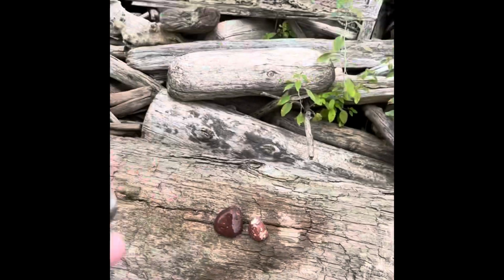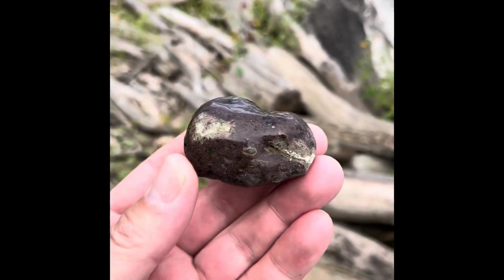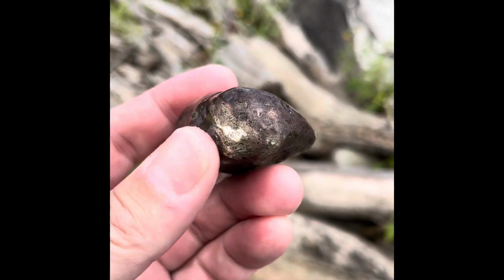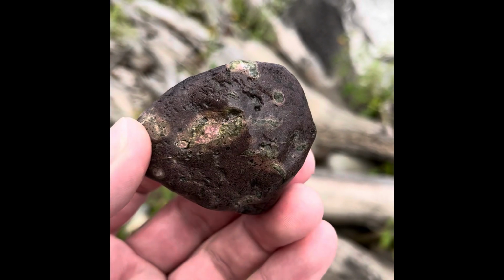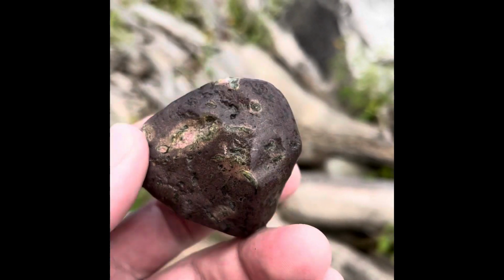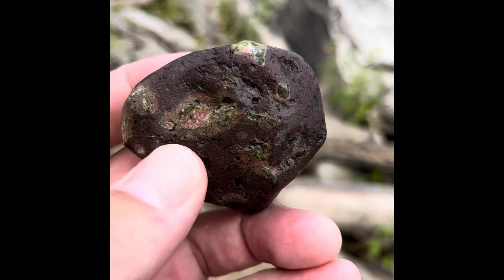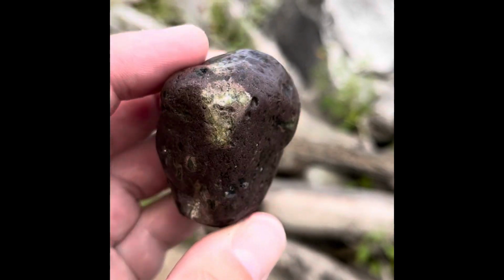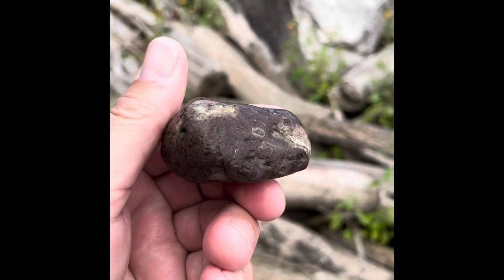All right, let's go. Okay, so all in one little spot here. Got this guy, thinking it's porphyritic rhyolite, but it's got these green pockets in it. Green there, and then it's got pink coming through there. So I'm not exactly sure if that's epidote or it's a little dark. Definitely rhyolite, I think. I'm gonna cut that one, see what's inside.